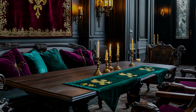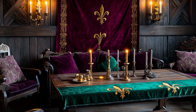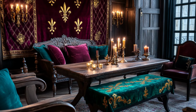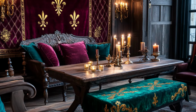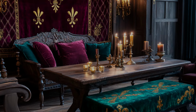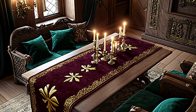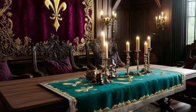A heavy oak table sits at the center, adorned with a velvet runner in deep emerald, scattered with polished brass candlesticks flickering warmly. The air carries a hint of lavender from a nearby iron sconce. Plush cushions in jewel tones rest on carved wooden chairs, evoking the grandeur of a noble's hall, perfect for a spring Easter gathering that feels both opulent and timeless.